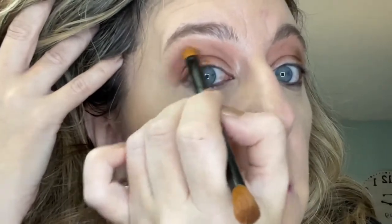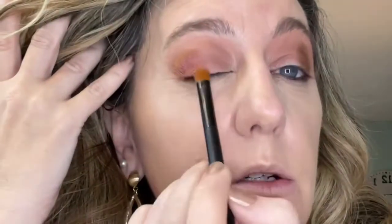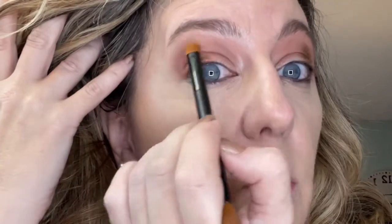All right. Like I said, I'm not going to worry just yet about blending, but you could see this kind of has a duochrome. It's pulling like gold right there, like an orangey gold. Very pretty. Just the way the light's hitting it on that side. So, all right, there we go.